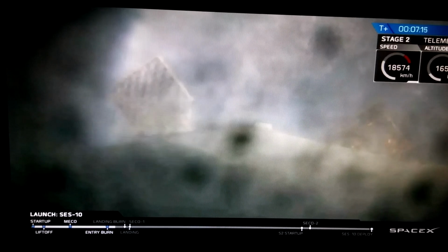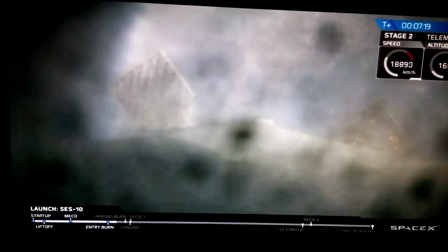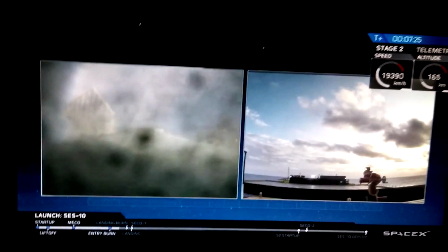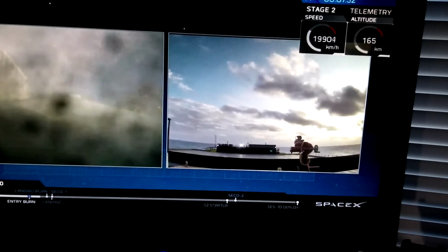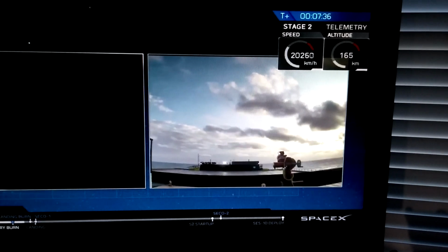We lost video. As you just heard, T+7, this first stage's re-entry burn has just completed. Looks like the video is moving right now. Like we said, we're going to have some difficulty getting video as it makes its way. Okay, coming up very soon, that's the barge. That's the drone ship, just a few hundred feet off the deck of our drone ship. That's what it's aiming for.